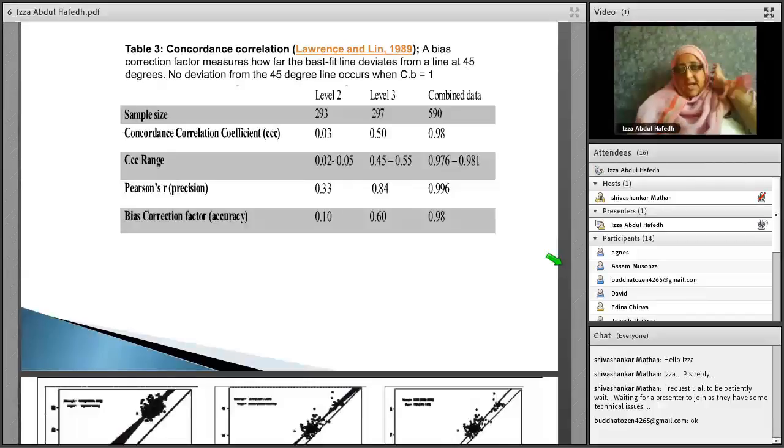The bias correction factor measures how far the best fit line deviates from a line at 45 degrees. No deviation from the 45 degrees line occurs when the bias correction factor is equal to 1. In this case, none of them were equal to 1. And level 2 and 3 individually showed quite a poor correlation.